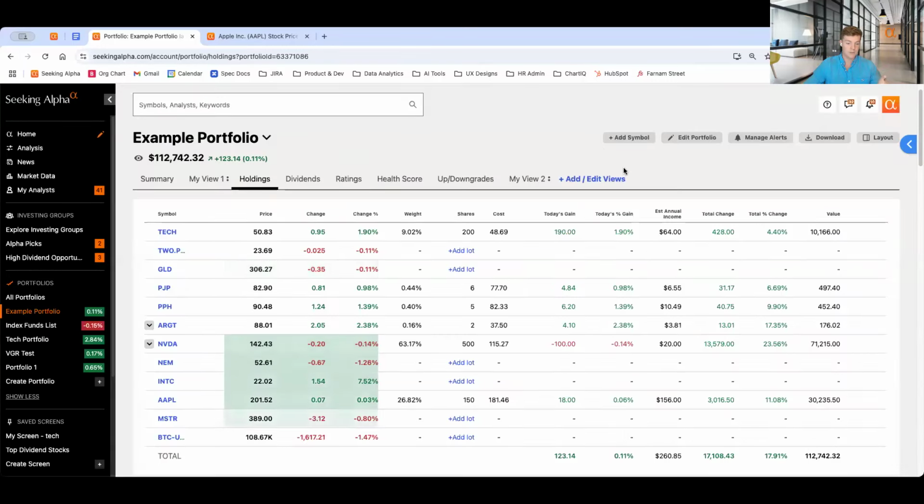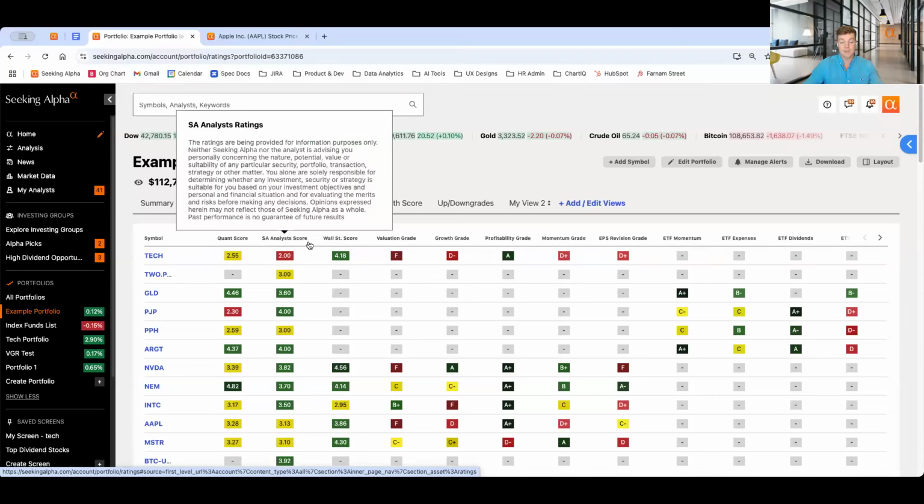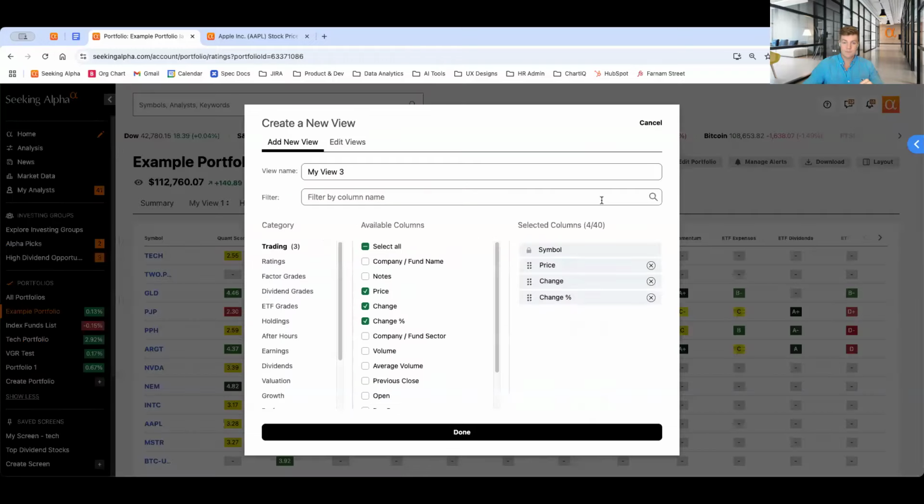And one of the most powerful features here is also the ability to set up custom views. For example, we've provided a few different tabs that will highlight specific areas that you might be interested in. You could go to ratings, which will pull all of the Seeking Alpha ratings, such as Quant, Seeking Alpha, and Analyst score, as well as Wall Street. But if you're interested in customizing this, you can go to Add and Edit Views.